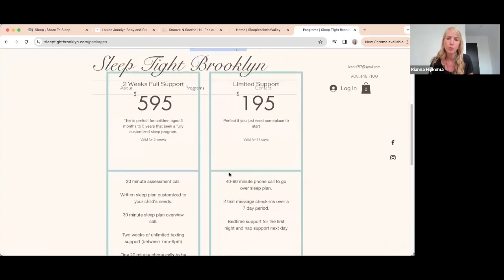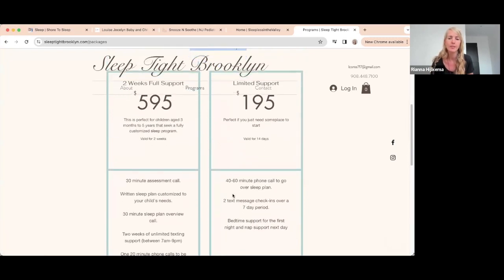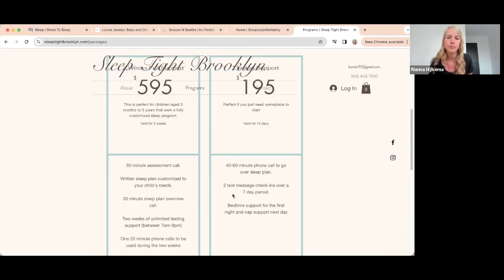So I definitely would not divide packages like this. If you want to have 2 packages, I would say do a package 2 weeks full support for a newborn for like $395, and a 2 weeks full support for a baby or a toddler, which is going to be way more work. We know all the tantrums and battles and everything that goes around it, especially if they're out of the crib. So put the price higher there and split it up like this. So it's very clear. It's the same support you're giving, but it depends on the age.